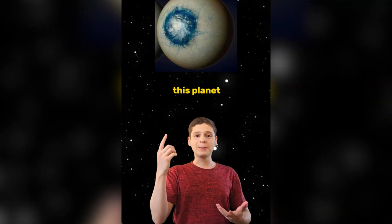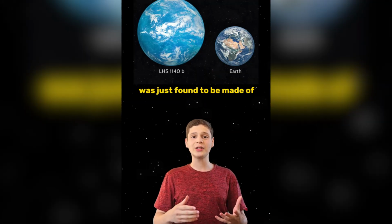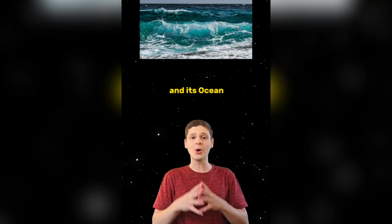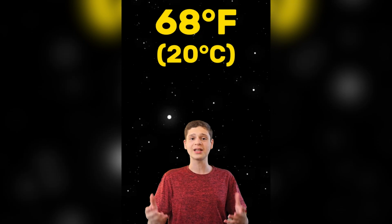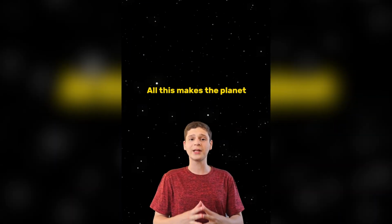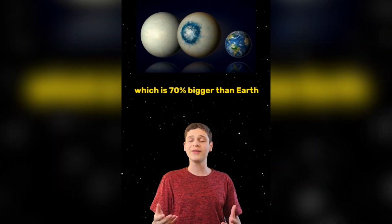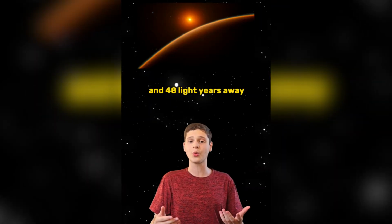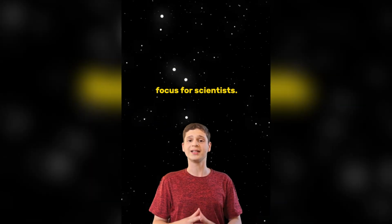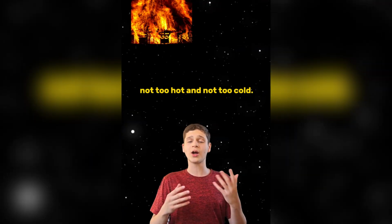Scientists just found that this planet might have aliens living in its ocean. This planet was just found to be made of 20% water, and its ocean has a temperature of 68 degrees. Scientists also found evidence of air and an atmosphere. All this makes the planet perfect for supporting life. The interesting thing is this planet, which is 70% bigger than Earth and 48 light years away, has always been a focus for scientists. We've known it's in the Goldilocks zone of its star, making it not too hot and not too cold.